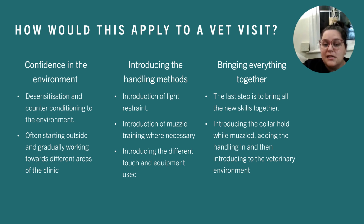Because the last thing we want is to really well condition a muzzle, and then the owners pop down the vets and the dog's like, this muzzle means I'm going to the vets, doesn't it? And it then becomes like a precursor to handling happening.